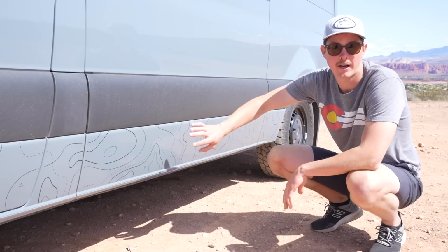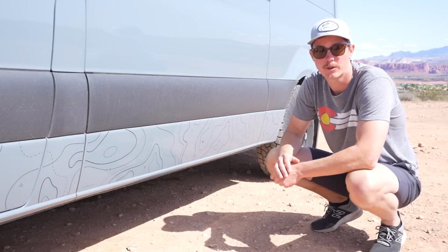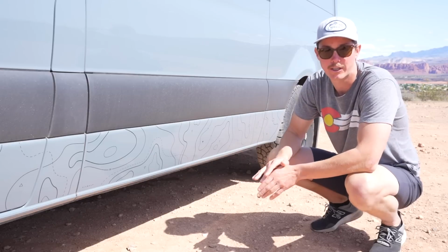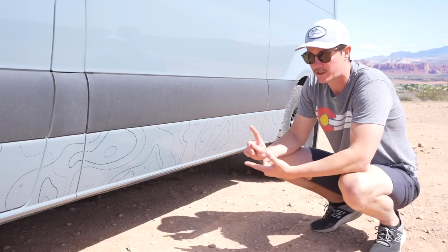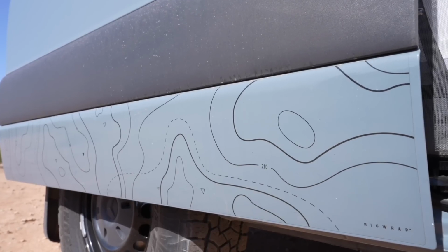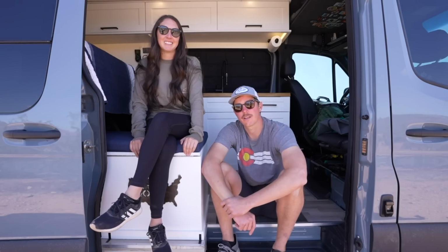One detail I wanted to point out on our van is our Topographic Map Decal on the bottom. We partnered with Rigwell. He came out with a product called the Rig Wrap, and basically this is a clear wrap with black topographic. Not only does it look cool and add some cool detail, but it also protects the bottom from rock chips.